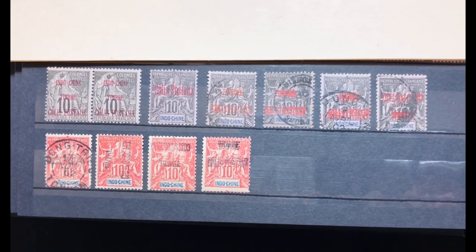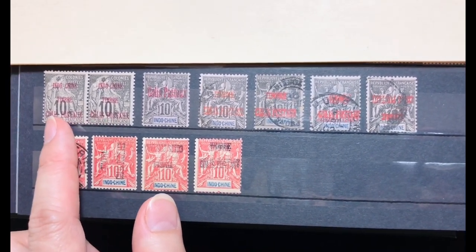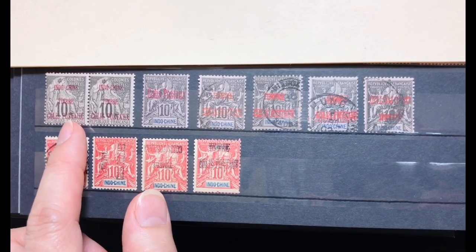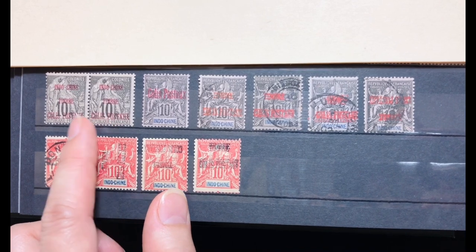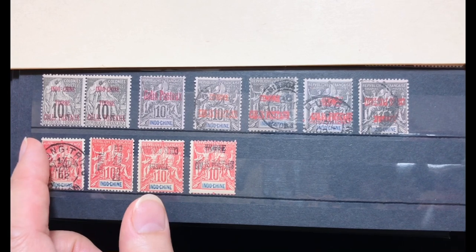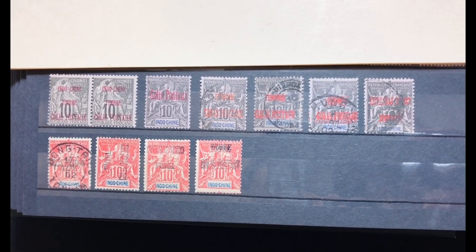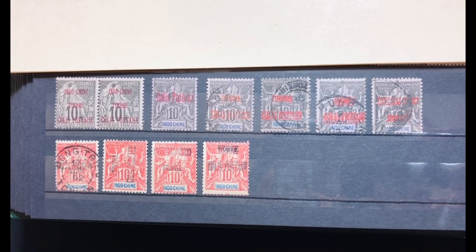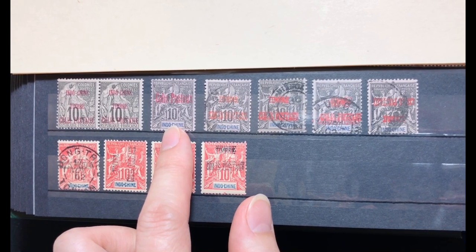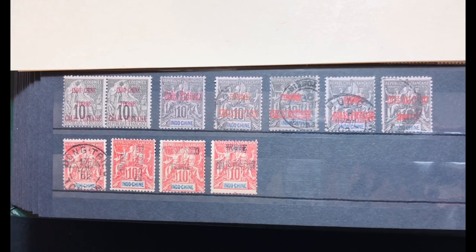It's Q1. It's a 10 cent black and lavender stamp with the overprint of Indochina colis postaux, which is parcel post in French. And this stamp goes for $24 in mint condition and $10.50 in used condition in the Scott catalog. The next one is Q2, which is a 10 cent black lavender. This stamp goes for $29 in mint condition, both mint and used.